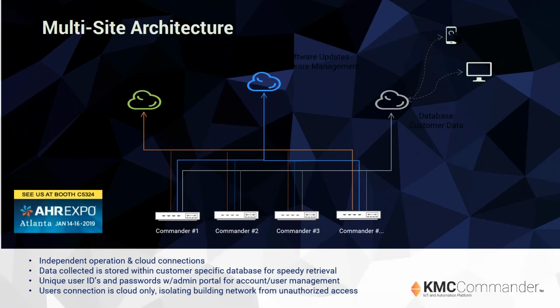So for multi-site, we can have multiple commanders under one account. You can go in and use a map function, and you're able to go through and choose your sites, and it really works quite well to be able to visually just know where you're at and which commander and which site you're on.